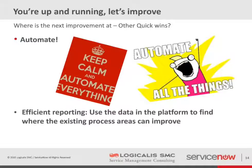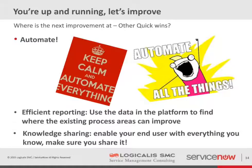Then the last hint, or the last possibility that I'm going to give you to create a quick win, is share all your knowledge. Make sure that people can find what you can share with them. Share that information directly with your end user. Some people call that a shift left movement, so that people can help themselves with fixing the issue they face.